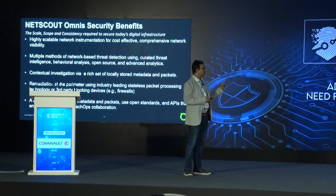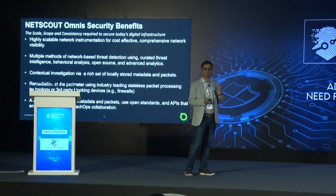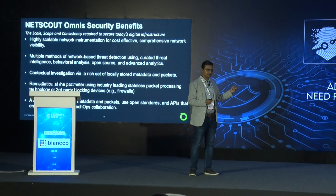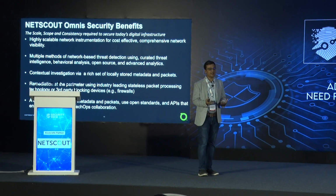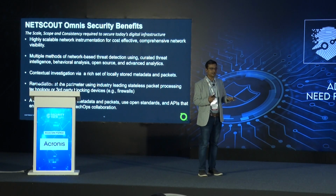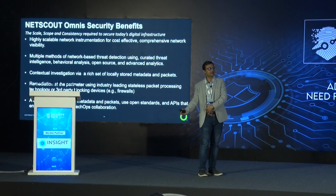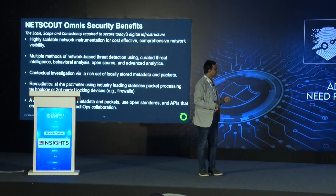So overall, there is very high level network instrumentation that we can do. Packet collection from any network, whether it is physical, virtual or cloud networks, is possible. We can do network based threat detection. We have our own IOC feeds, and we can also take third party IOC feeds into the network. We can do contextual investigation. That means I have identified something and shared it with the SIEM, or the SIEM has found something and I want to investigate in the network. So I can do both sides of contextual investigation that way.